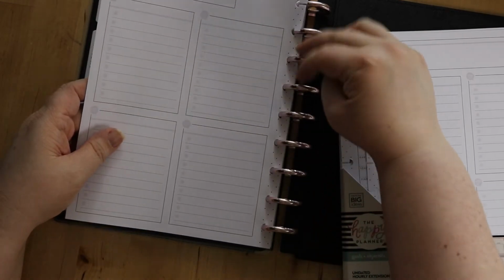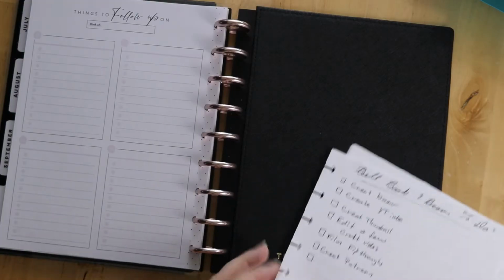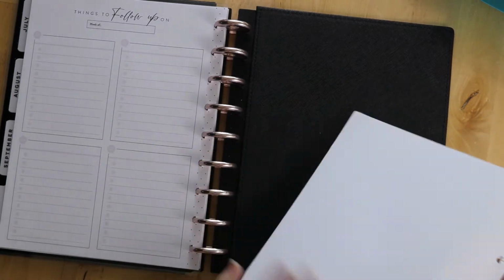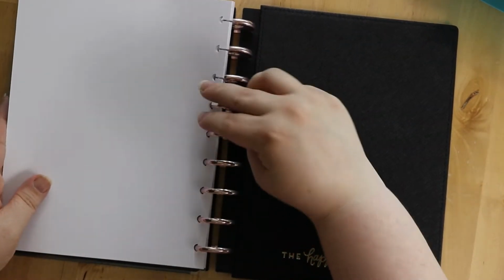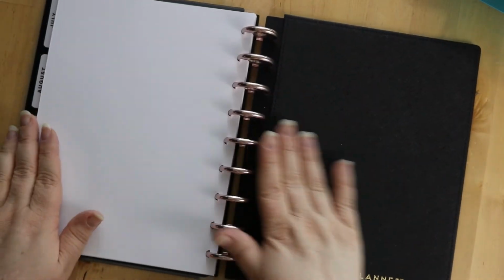So that's that plan. Now I've punched some just white paper, and let's add this in so I'll have a little bit of extra paper for notes and jotting ideas and thoughts.